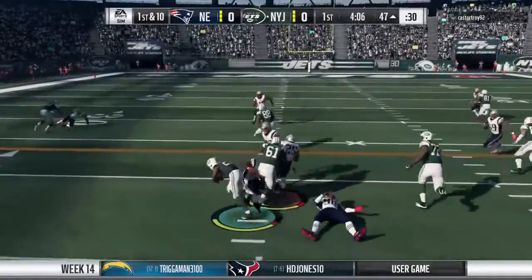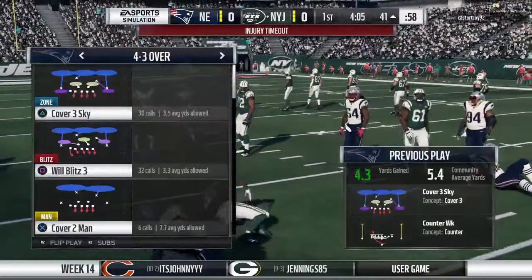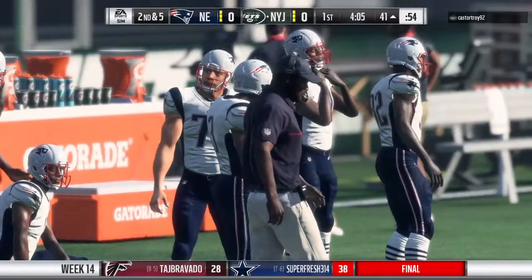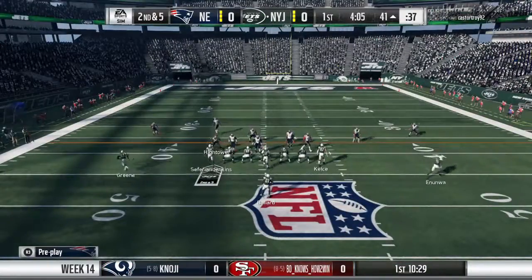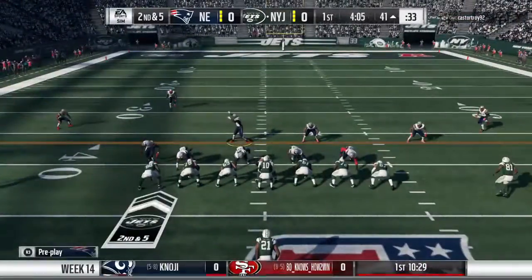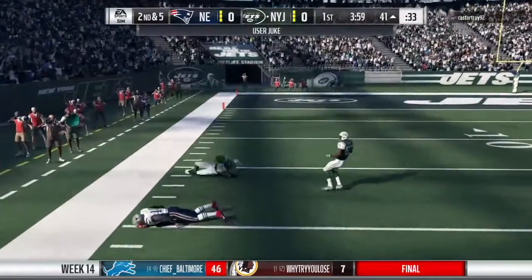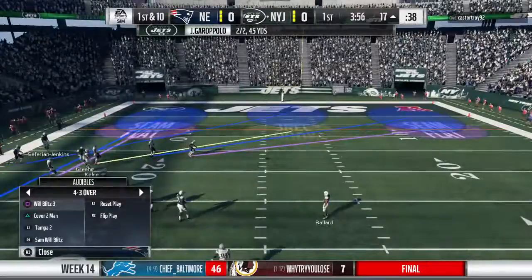They run the counter now on first down. And able to push his way forward here for a good little gain. So we've got a 2nd and 5. Now let's go. To throw, it's Garoppolo. And Austin Seferian-Jenkins has it. That one goes for 24 yards.